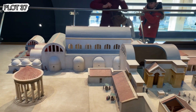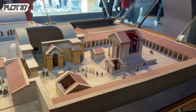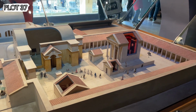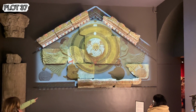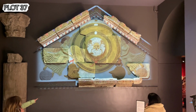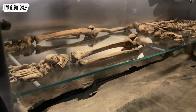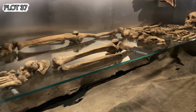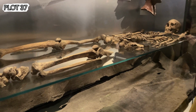And this is what the whole thing would have looked like. So there's the baths, and then there would have been this huge temple complex here with the statue of the goddess in that building there. And then this guy, who appears to be some sort of mixture of Athena, a Gorgon and Neptune, all rolled into one, was on the front of the temple. This is one of the skeletons that was found here in that lead coffin underneath, and he is from Syria. Quite amazing.